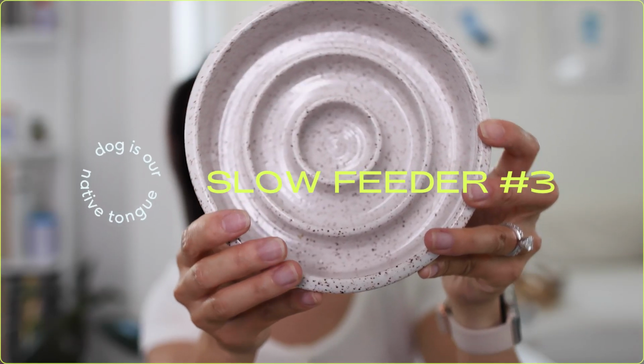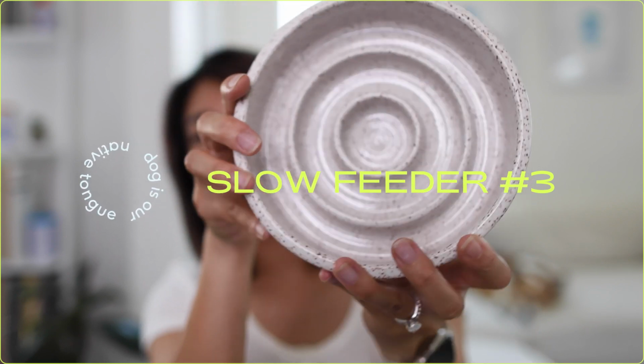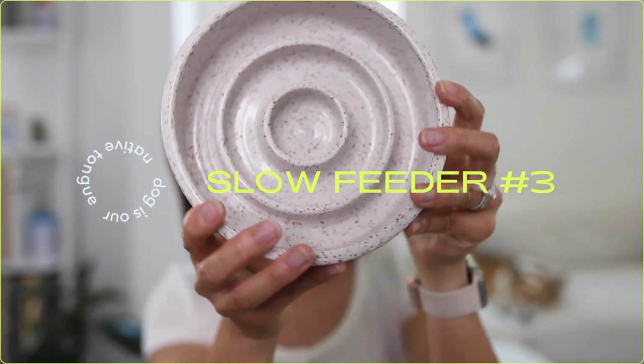This next bowl is made out of a different material, so if you prefer to have something more like a ceramic bowl, this one is called the Bandit bowl, and they're handmade ceramic bowls that have these ridges in them that make it so that your dog can slow down in eating. And this specific size is the one that I ordered for my 20-pound dogs.